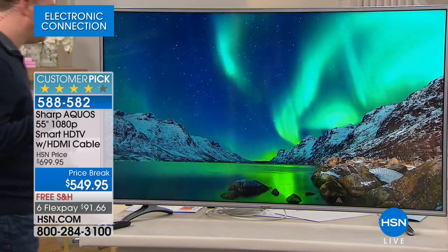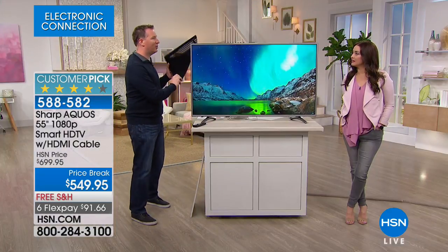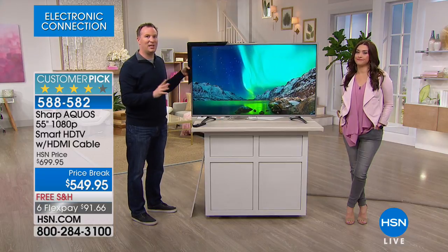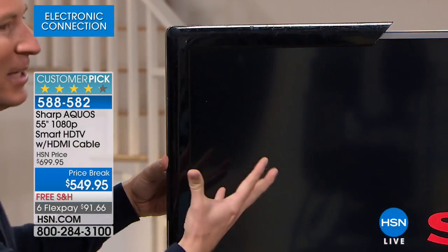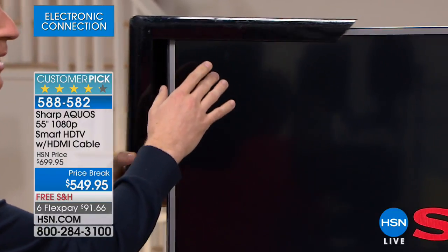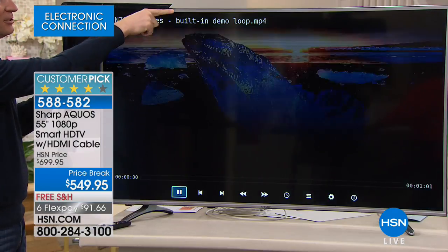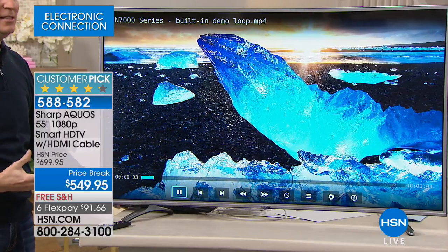But I also love that when you're looking at the screen, all you're seeing is just the screen. There are so many TVs at this price where they have that big black bezel. That's the cheaper bezel that's out there. What ends up happening is you're looking at this black bezel, it frames everything out. I don't like that. When you get your television, it's a super thin bezel. You can actually see it right there. My finger is about the size of the actual bezel itself. So now all you're seeing is that gorgeous TV screen today.